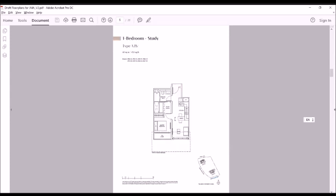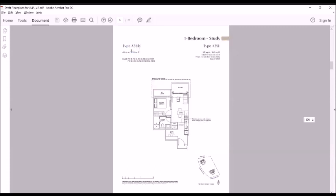Okay, so when we come to the next one, a 1+ study, again, the size is 452, okay? A4S, if you take note, it's A4S. And then with the balcony, 495, loft 646.